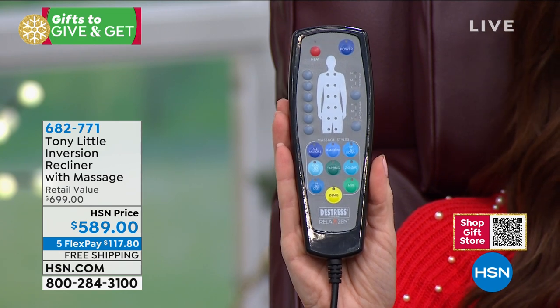So right now, since I'm on TV, I'm not inverting it all the way. I'm just using it as a recliner to be able to hang out here with you and get the most incredible massage. But you can actually invert where your feet are higher than your heart, and now you're getting those circulation benefits from inversion from a great comfy chair. Guarantee first time you sit in this, you're probably gonna fall asleep.